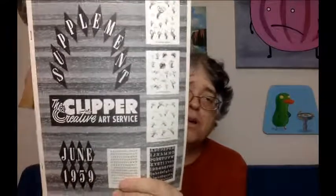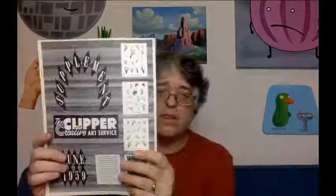This is really cool. This is a clip art book, 1959. And so it's just full of clip art. So you'd buy this, and then when you were putting together your stuff, you'd have all these letters and little dudes that you could use in your newsletters, if you wanted to have a little guy playing a guy in Cloud Nine. And I think this was a Clipper Creative Arts service. So they probably would have sent you one of these every month.